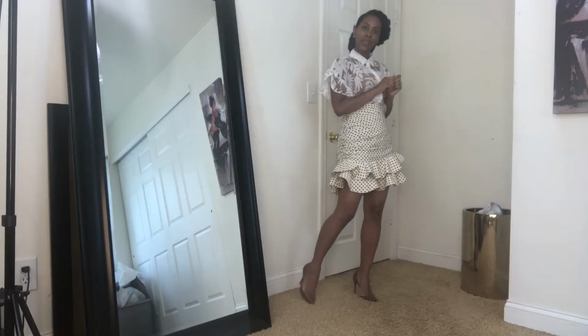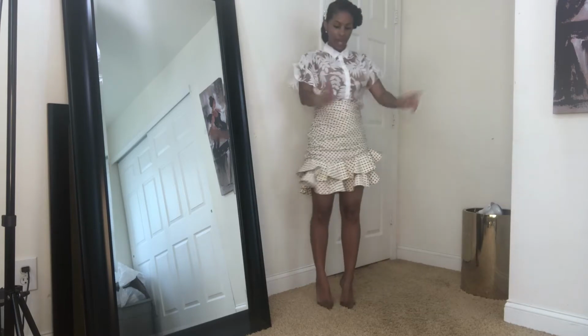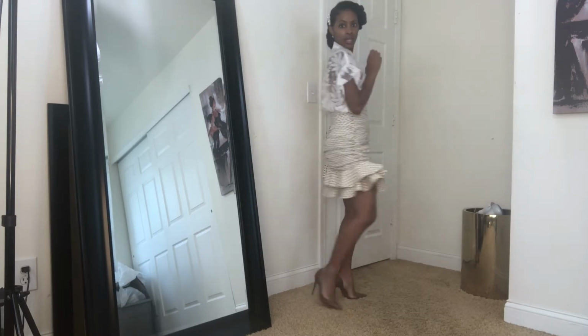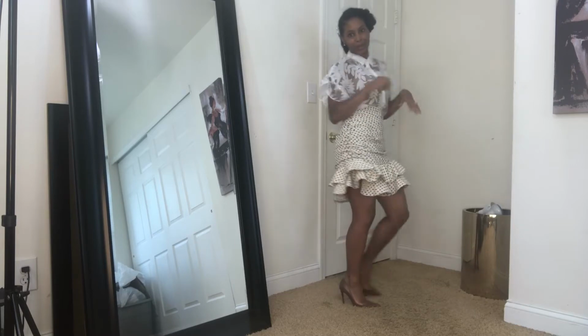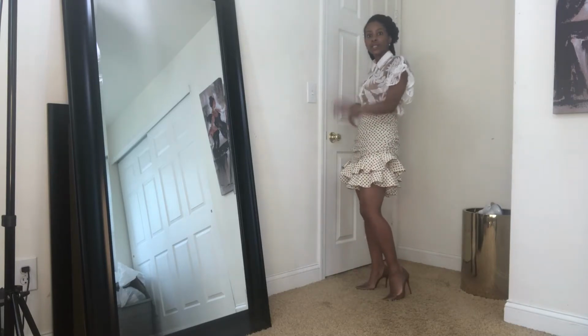Okay, so this completes our look. And then like I said, we have the nude shoes and we have the nude cami. Give you a little bit of the red bottom. But yes, this is the 3rd and final look for this. So now let's go ahead and get into the next item.